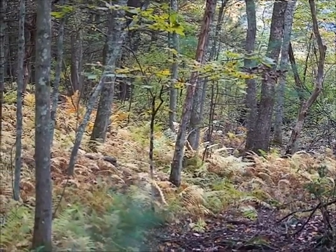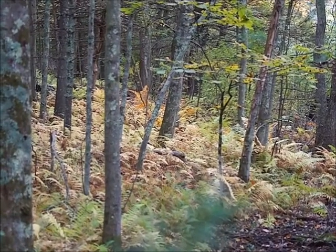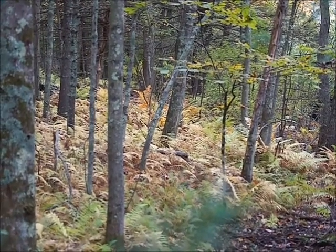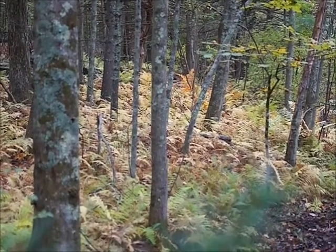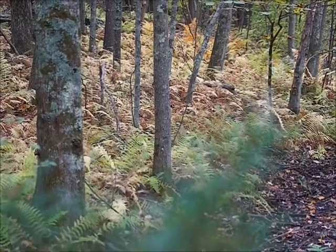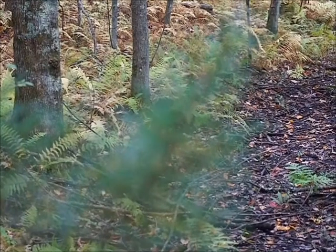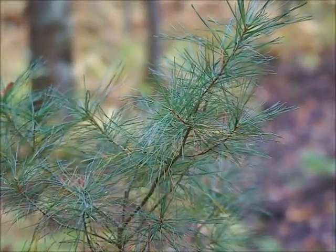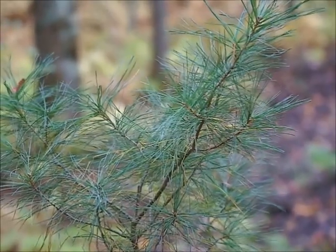Another aspect of the marsh, which is really great, is the many varieties of fungi that like to grow in the area. It's best to go searching for fungi after a couple of days, like you've had a rainstorm or something, and it gets warm. You wait one or two days, and then you start walking through the woods, and you can see the many varieties and colors of fungi.